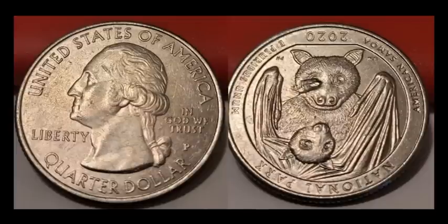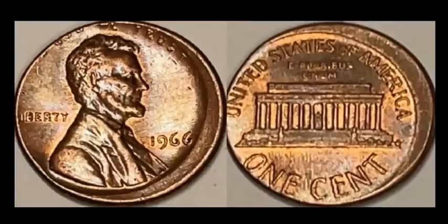And the blind back quarter, these things are always going to be hot, hot, hot. They're still selling really well, even in circulated condition. 2020p American Samoa is what we're looking at here, but you can see the field restricted strike through event on the main bat's face. Mama bat's not looking too good these days. This one sold for $51 with 4 bids. Keep in mind, that's not the biggest size anomaly that you could find for this. Here's a 1966 Lincoln Memorial set.